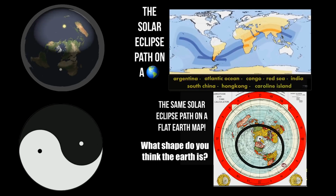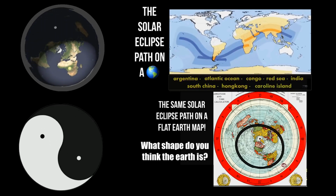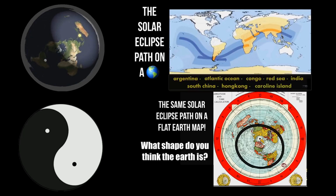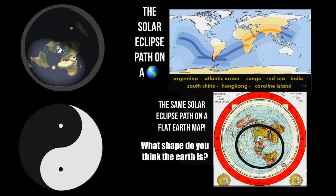When the same places are plotted on the Gleason's flat Earth map, it makes perfect sense. The sun and the moon circle over the flat Earth. The sun circles over the flat Earth, and eclipses prove this observation.